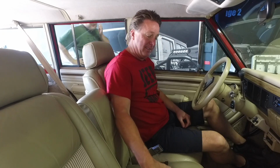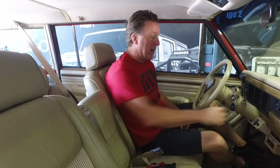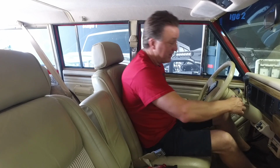So, this is definitely necessary when test driving some major project, whether it's a hot rod, street rod, whatever. Yeah, we got a fire extinguisher. Hope it doesn't catch on fire, but if it does, I'm going to put it out.